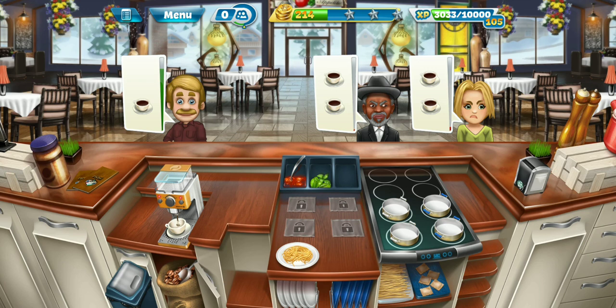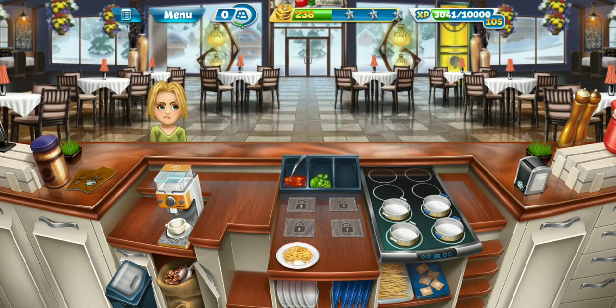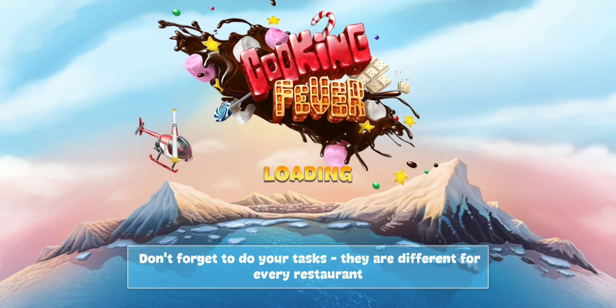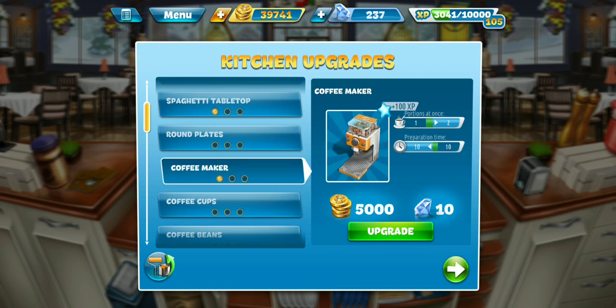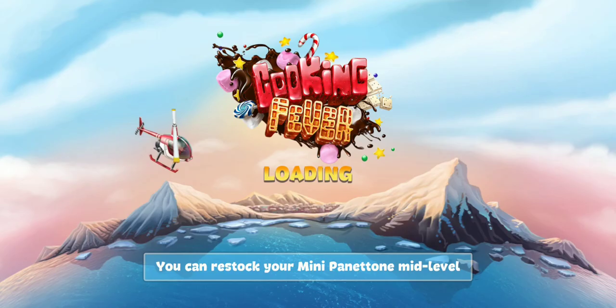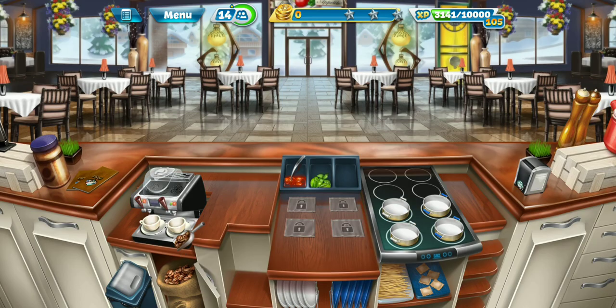And there is no way we're going to beat this level without doing multiple other upgrades or just going straight to this coffee maker and getting this to level 2 so we can make two portions at the same time. Let's go ahead and upgrade it because I don't see us beating this level without it. So let's try this again, shall we? Hopefully this will allow us to beat it.